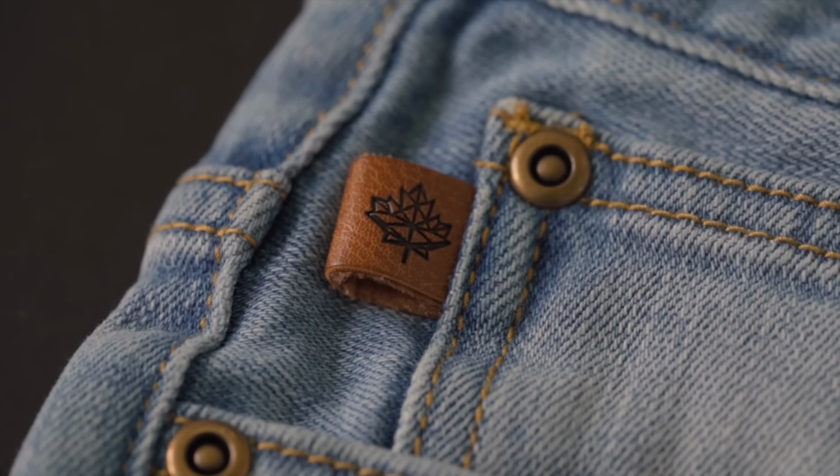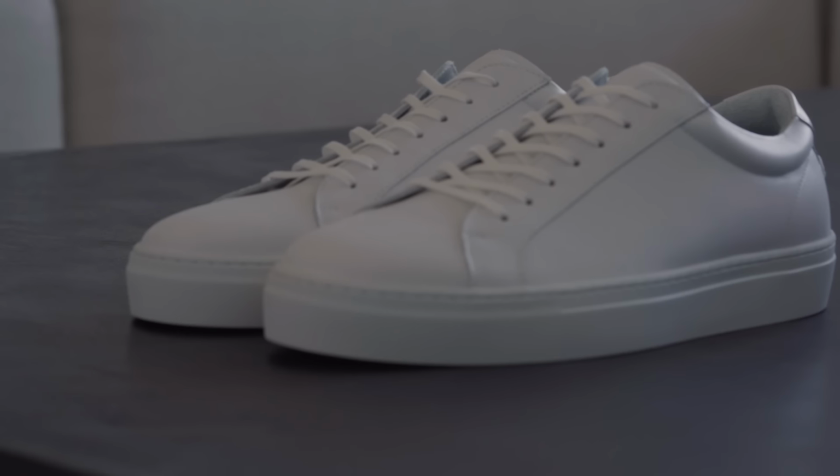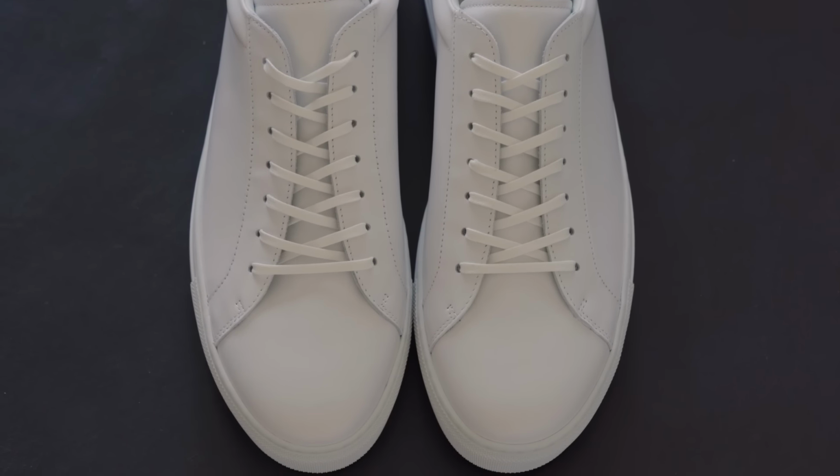Okay, now back to the shoes. There wasn't much to say about these shoes in general, which is kind of telling on how to sum these up. They're a solid, reliable pair coming in at a decent price point with no frills attached to them. They're about as boring as it gets, which is actually a compliment because that's kind of the point of minimal leather sneakers.